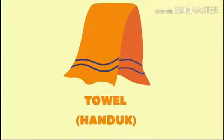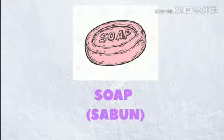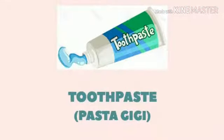Towel, towel, handuk. Towel rack, towel rack, rak handuk. Soap, soap, sabun. Shampoo, shampoo, sampo. Toothbrush, toothbrush, sikat gigi. Toothpaste, toothpaste, pasta gigi.